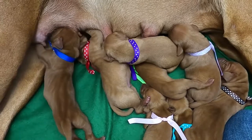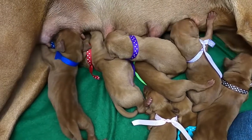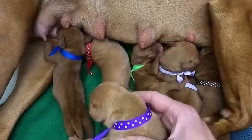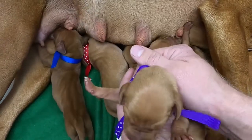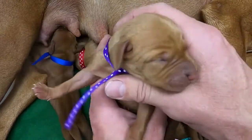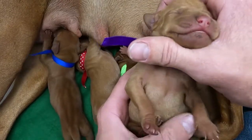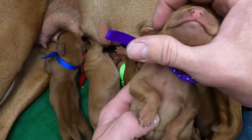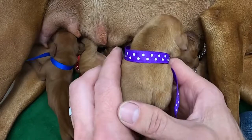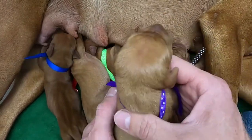Okay, I think that's going to work. My knee's in the shot, but that's all right. So, dark purple. She's mostly solid, and I'm going to tip her back and show her to you. We know that it's within breed standard to have markings on the chest and toes, and outside of those areas would be considered non-conforming, and that does occur at times.